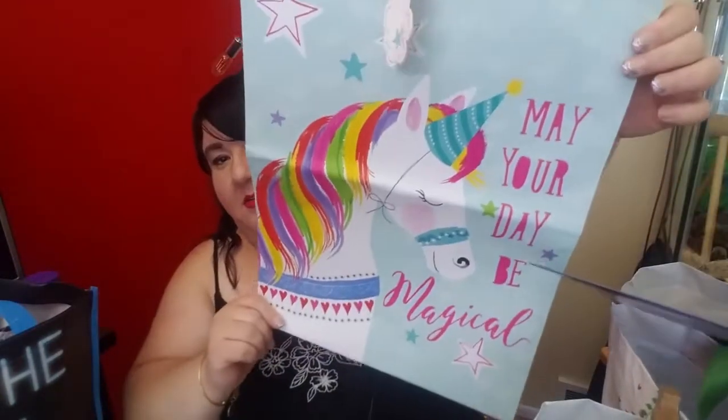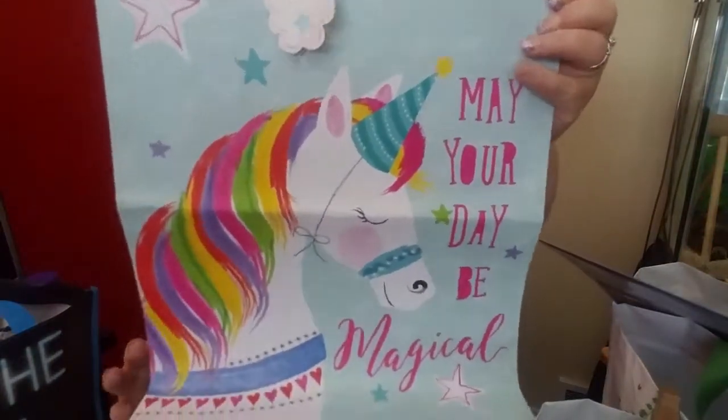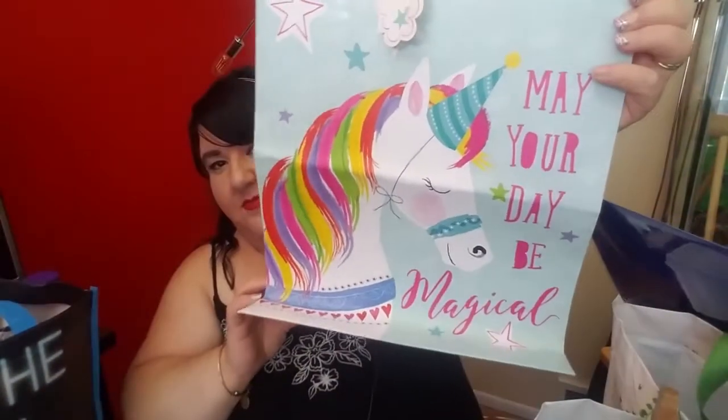And then a big one with the unicorn. May your day be magical. Really, really cute bags, you guys. All right, so that's it for gift bags. Moving on.